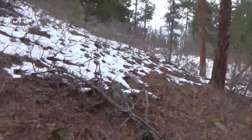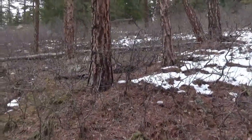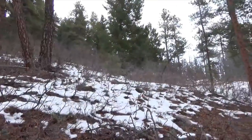Starting to find some older tracks now too. That's perfect. Old and fresh. Means they're probably staying in here, so that's a great sign. This little area might just turn out to be a good little turkey spot.